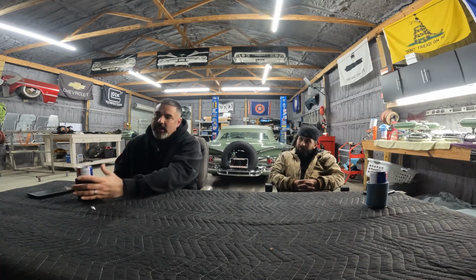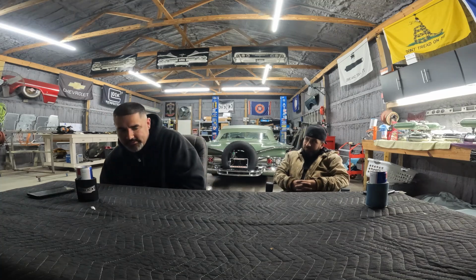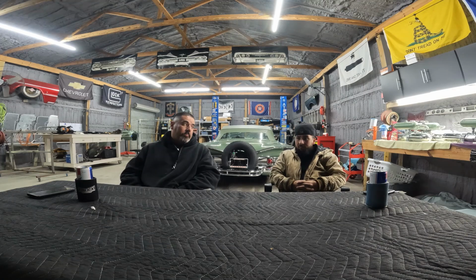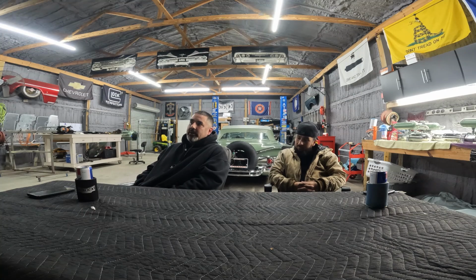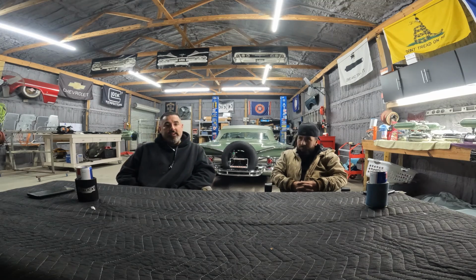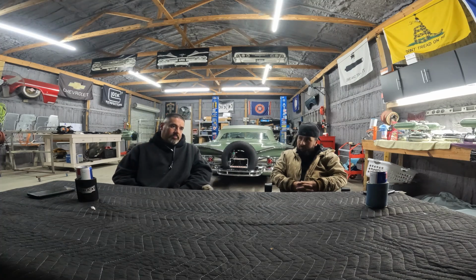If I had to pick one, I guess it depends on the look of the car. I've never had an LS swap. The '60 is my first fuel injection swap. I've always had carburetors, so this is all new to me. But from what I gather, the majority of it is plug and play. They've got it all set up for you. You buy this kit and you just plug it in. Plug and play.